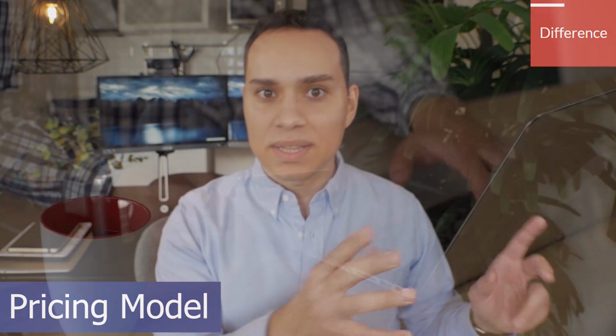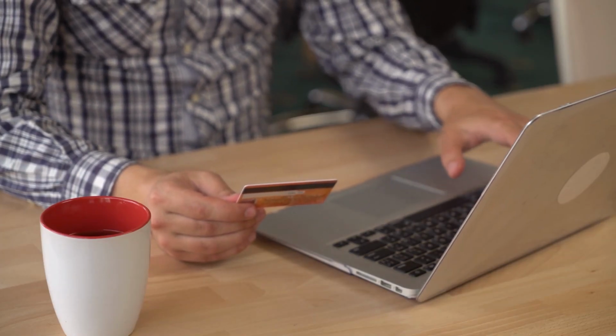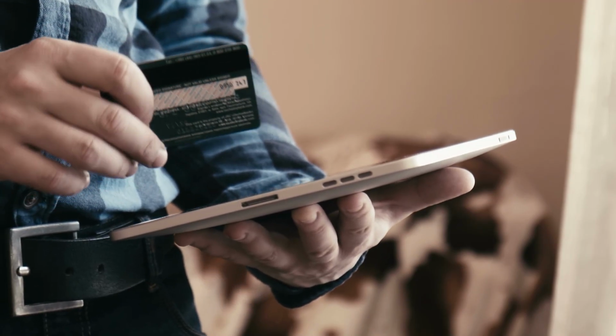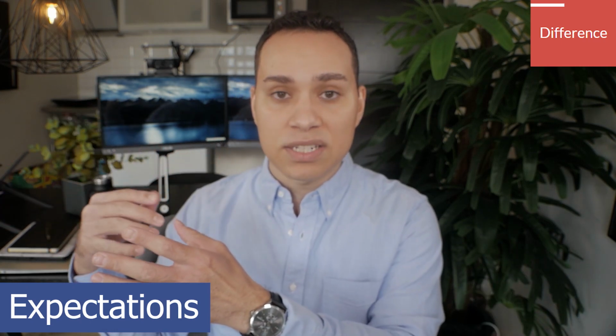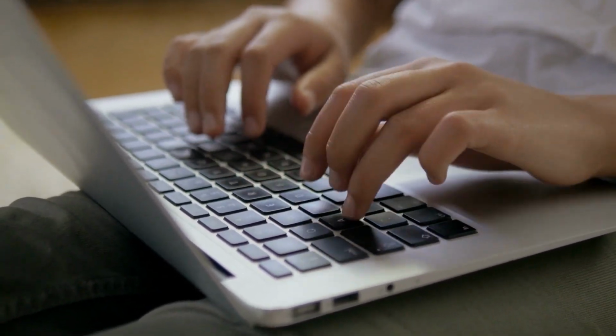Now, the recurring payment can be monthly, quarterly, or annually. It doesn't really matter for these purposes, but the big difference here is that one has an ongoing payment, and the other is just a one-time fee. The second big difference is that because membership sites have a recurring payment plan, there's an expectation of a reason for that ongoing payment. Whereas with an online course, you are asking for a one-time fee and then you're delivering a course, and that's pretty much where the expectations end.